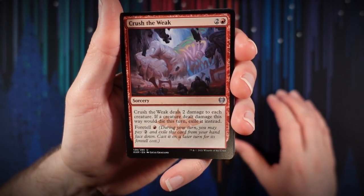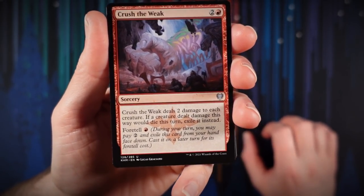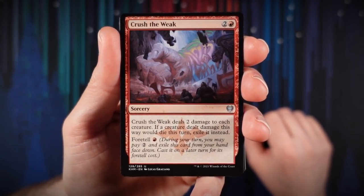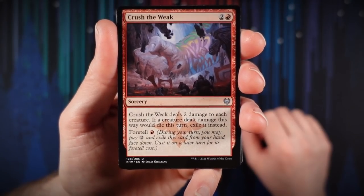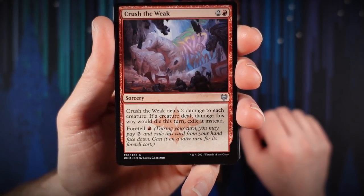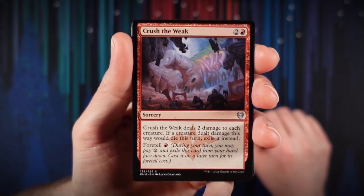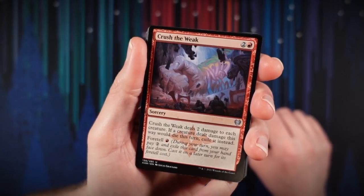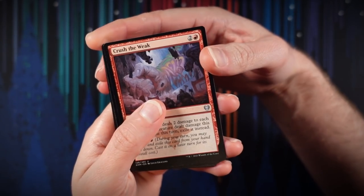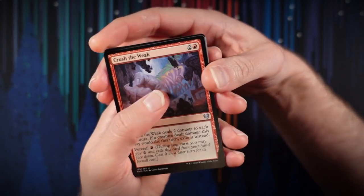Crush the Weak. Oh, this reminds me a lot of Smush or whatever that other card was. A lot of giants just smashing stuff in this set. 3 mana red sorcery. Crush the Weak deals 2 damage to each creature. If a creature dealt damage this way would die this turn, exile it instead. It's like, it's real gone. And it's got a foretell cost, which actually won't make it any cheaper. It's the same cost to do it with or without foretell.